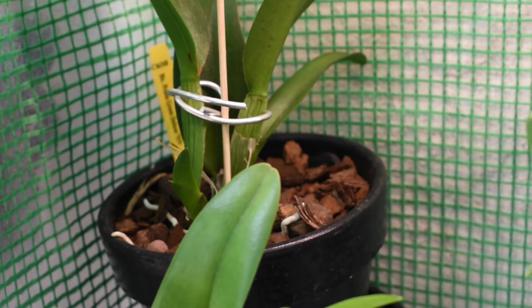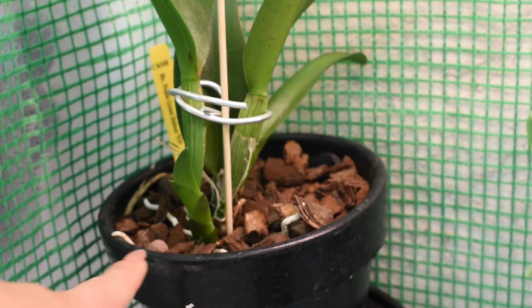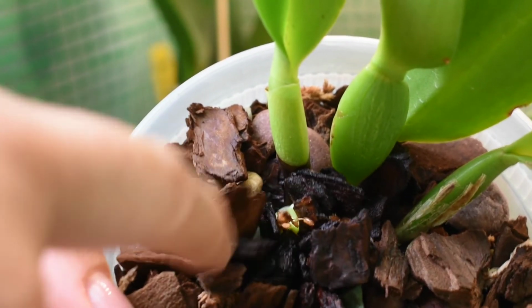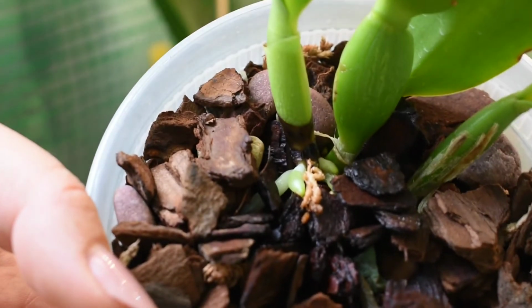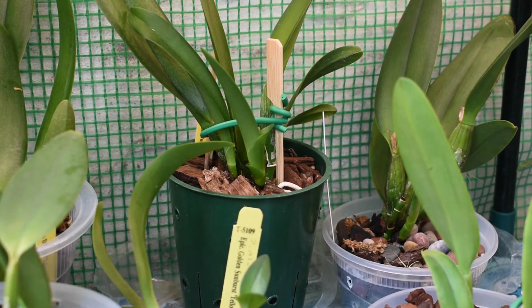My cattleyas, you guys, are doing fantastic. A lot of new good roots, new growths everywhere. Look at this one. I still need those roots. I know it might not be the greatest right now. I just watered recently. You guys, I just realized I have too many plants in here. I keep bumping into my plants. I need a bigger place. But yeah, like I said, you guys, this would be a small, quick update.